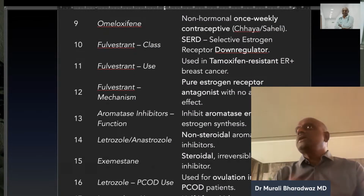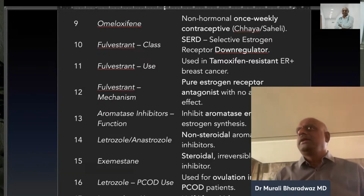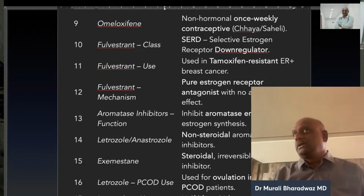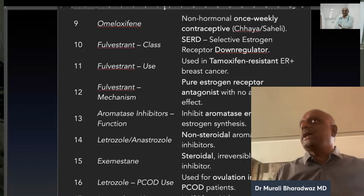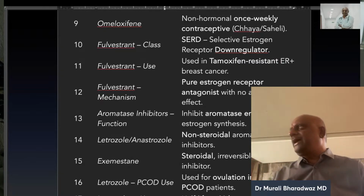Then fulvestrant is a selective estrogen receptor downregulator. Where do we use it? Whenever the breast cancer is resistant to treatment with tamoxifen, then we use fulvestrant. It goes directly to the estrogen receptor. It will not modulate, it will downregulate it.